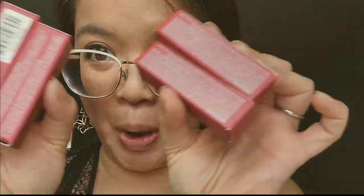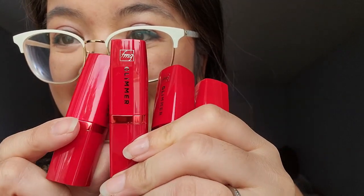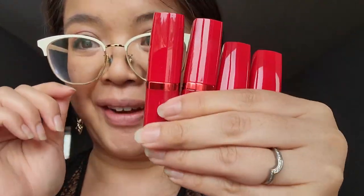And now let's open these. I don't really know what the shades are. I just saw them when I ordered them and I was like, oh my gosh, they're so gorgeous. Let's just open them up first. All right, here they are. They are all opened up and I have to do swatches now. Let's check this one out first.